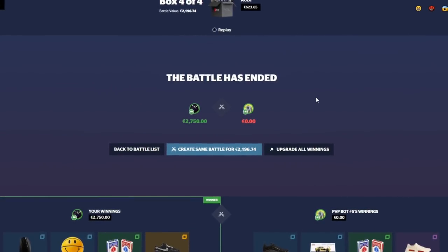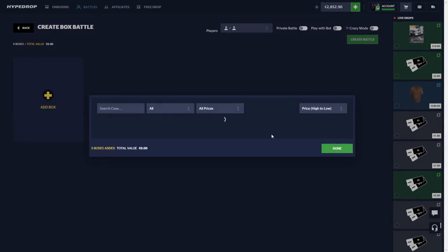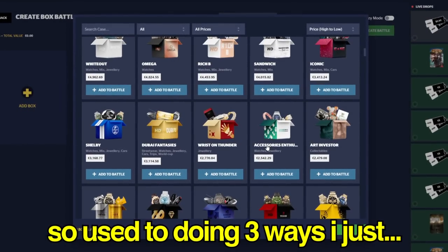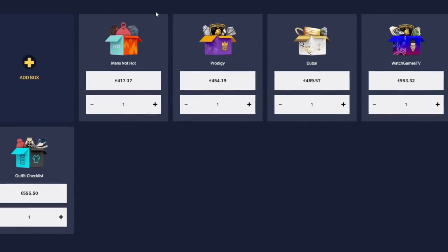Okay, that one actually paid. They're all paying like a little bit of money when I'm not losing, but this is tough, bro. I'm expecting just a little bit of. Maybe one of them paid 2x. I'm so used to it in three ways. I just expected to pay more, I guess. All right, so for 2.4, Maston Hot Prodigy, Dubai Whips, Watch Games, and an Outfit Checklist.